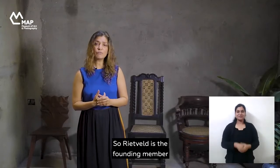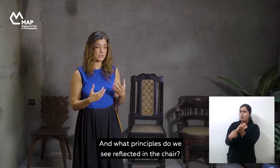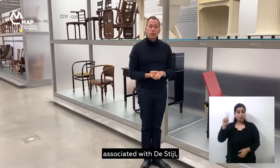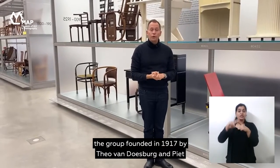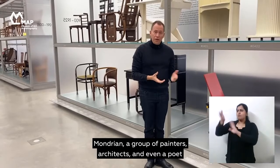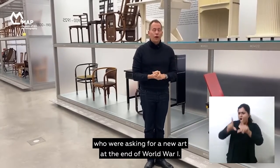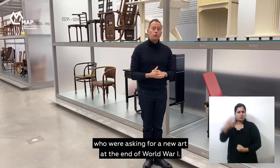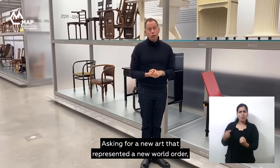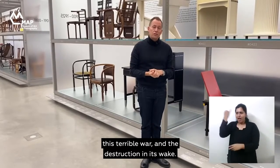So Rietveld is the founding member of the De Stijl movement. Now, what were the principles of it, and what principles do we see reflected in the chair? Rietveld's red blue chair is closely associated with De Stijl, the group founded in 1917 by Theo van Doesburg and Piet Mondrian, a group of painters, architects and even a poet who were asking for a new art at the end of World War I, asking for a new art that represented a new world order opposite to the one that had created this terrible war and the destruction in its wake.